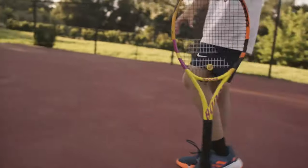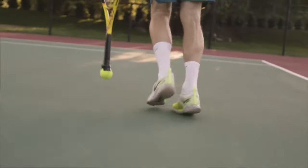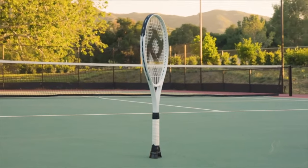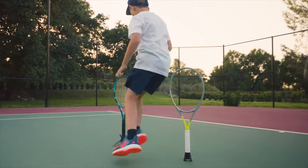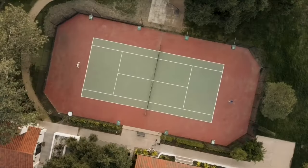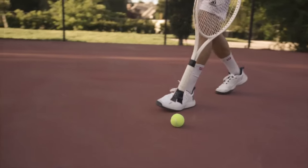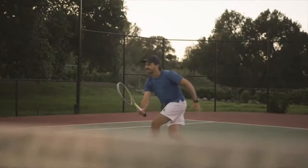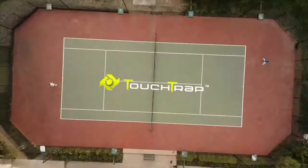Touch Trap ensures that tennis ball pickup won't spoil your love of the game. Not only is it fun to use for everyone of every age, but this tennis ball collector also helps keep your back in tip-top shape. In fact, it supports anyone who wants to spare their back from the chore of picking up balls. Whether you have a current injury you want to go easy on or simply want to prevent one from occurring, Touch Trap will help you on the court.